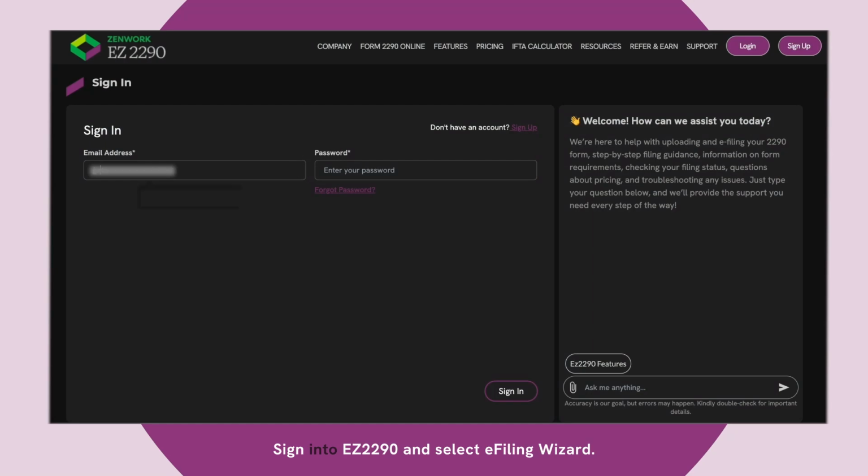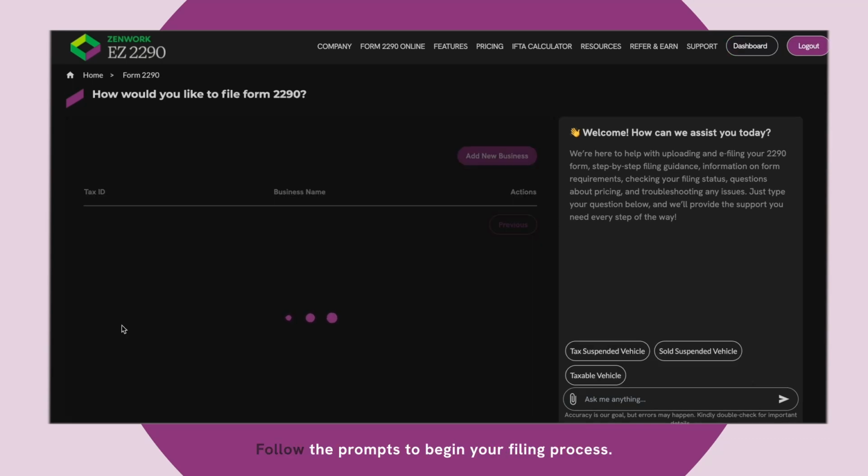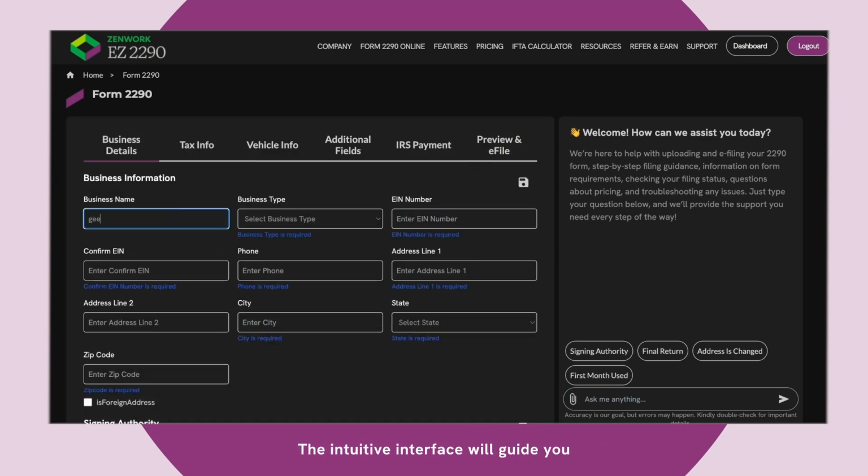Sign into EZ2290 and select eFiling Wizard. Follow the prompts to begin your filing process. The intuitive interface will guide you through each step, ensuring an error-free, simple, and efficient filing experience. This also ensures you don't miss any important details.